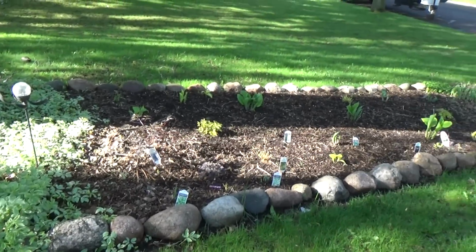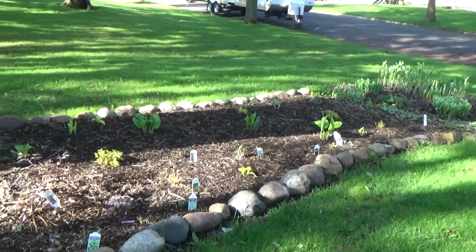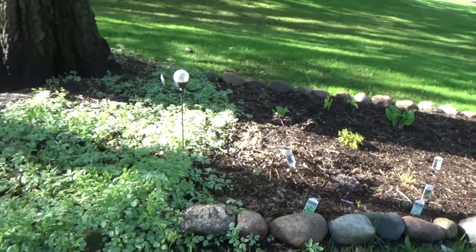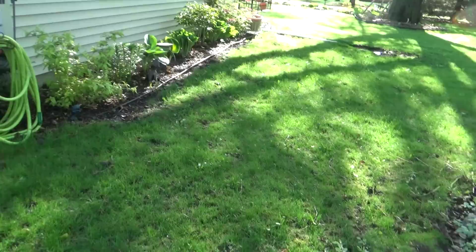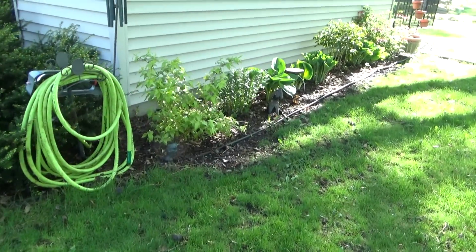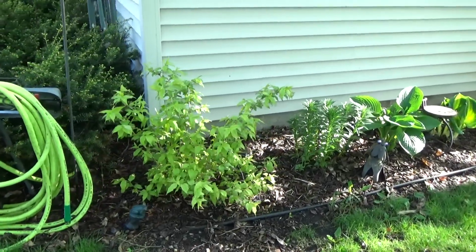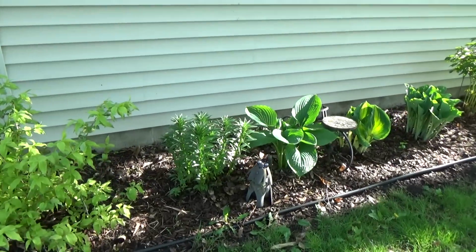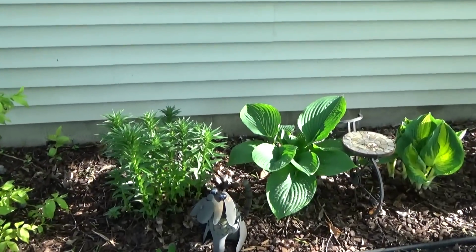This garden looks a little better. I definitely can see the growth now. Taking a bit to fill in, but I'm not sure if my ferns came back. Again, I don't have the best luck with them. That's too bad. They added different texture and foliage. Oops, a little too fast there.